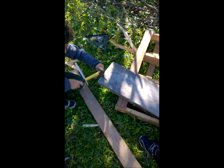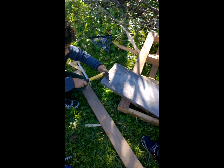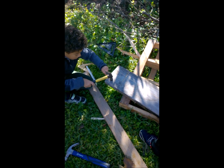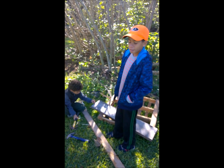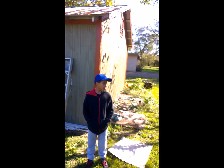We are straightening out old nails that Grandpa saved, because we're building a what? An overhang. Say it again. An overhang, adding on to the garden shed that's closest to the house.